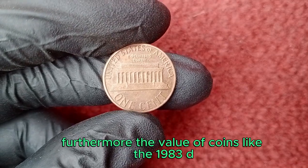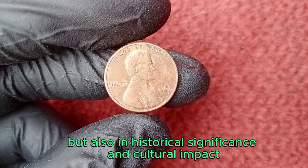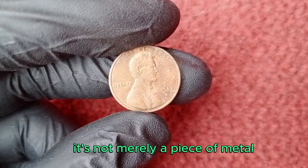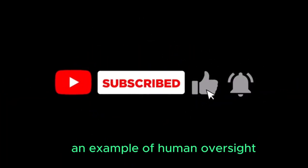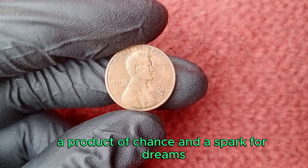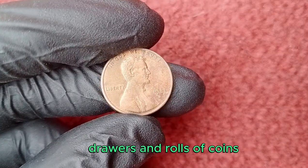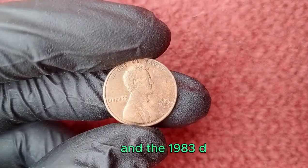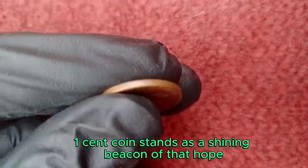Furthermore, the value of coins like the 1983 D penny isn't just measured in dollars but also in historical significance and cultural impact. It's not merely a piece of metal, it's a witness to a transformation in minting policy, an example of human oversight, a product of chance, and a spark for dreams. People all over the world search through jars, drawers, and rolls of coins, hoping to find a fortune among the forgotten, and the 1983 D 1-cent coin stands as a shining beacon of that hope.